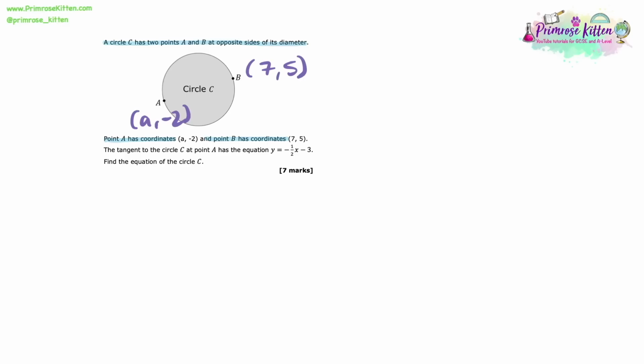So I'm starting off by labelling on a bit of information here. I know that point A has the coordinates a, minus 2 and B has the coordinates 7, 5. I also know that the tangent to the circle C at point A has the equation y equals minus a half x minus 3. So just to visualise it, I'm going to draw that tangent on. Now this can really help us because the tangent at A is going to have the same coordinates as the circle at that point A. So that is definitely going to come in handy when trying to work out the equation of this circle.